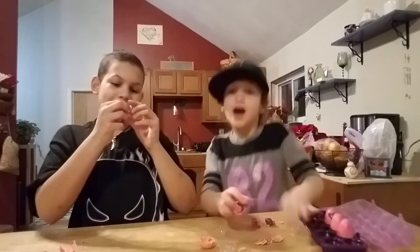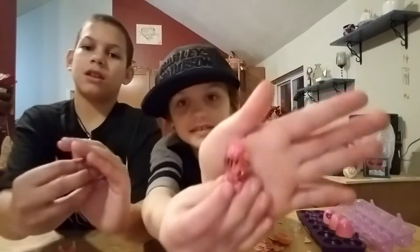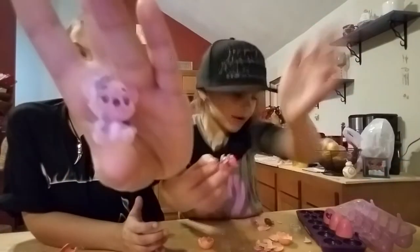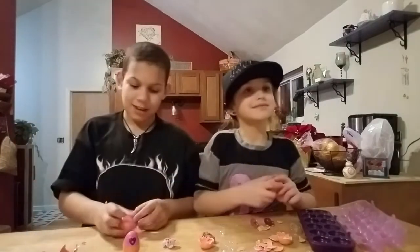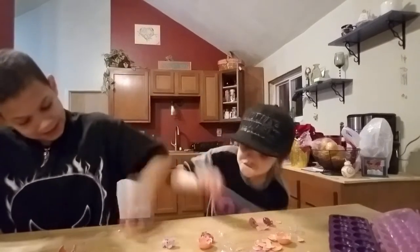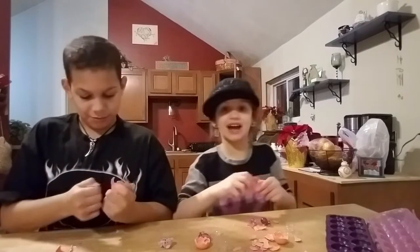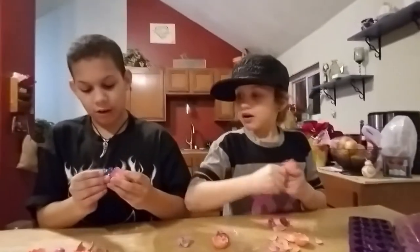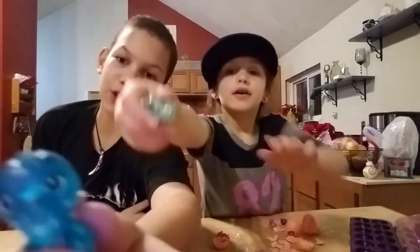Oh my god, it's a zebra. See, you guys, this is a fluffy one my sister is complaining about. Zebra. Time for my next one. Thank you, little girl. Ready? Guys, are you ready? Oh my god, this is very dark. Oh, it's an alligator, guys. It's a very blue alligator.